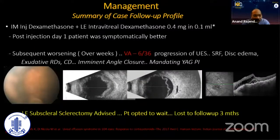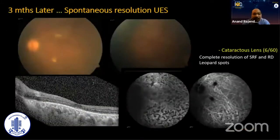So we had no hesitation now in offering the patient subscleral sclerectomy, which is the standard for UES. Patient opted to wait, unfortunately, and was lost to follow-up. Then when the patient did come 3 months later, we were delighted to note spontaneous resolution of this uveal effusion syndrome. This complete resolution, as you can see, of the SRF and detachment, a leopard spot retinopathy was seen almost.